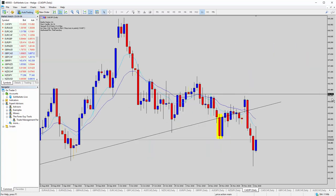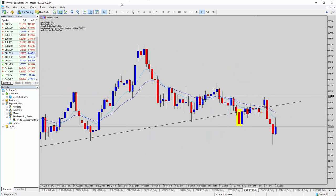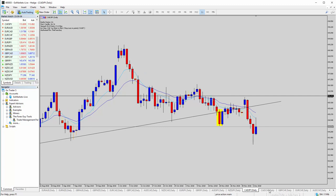CAD yen, not really interesting. Potentially you could sell on lower highs here. It's broken into lower lows, so you just watch for sells on lower highs.